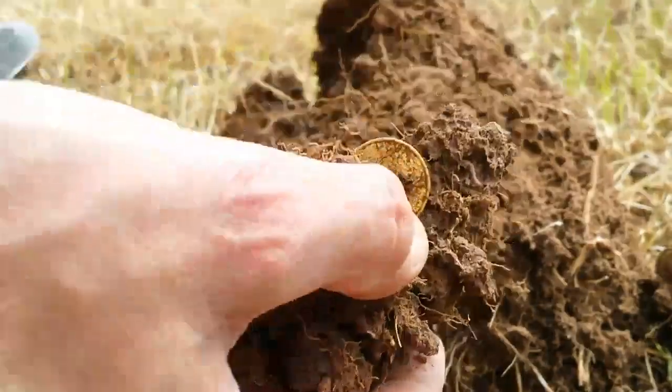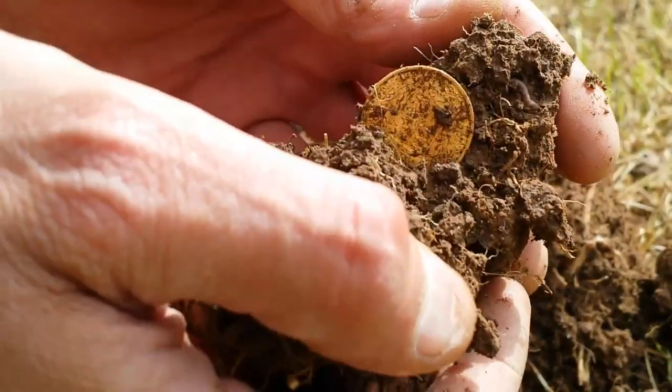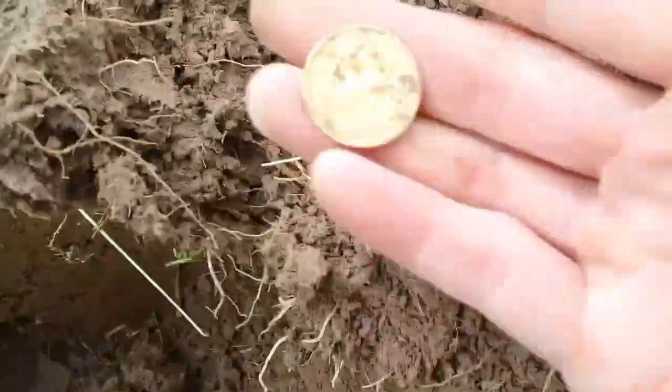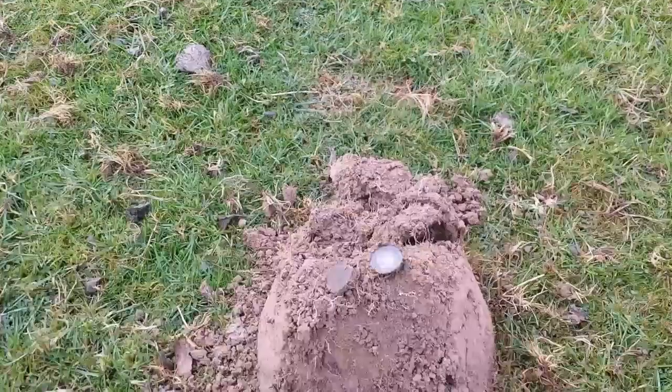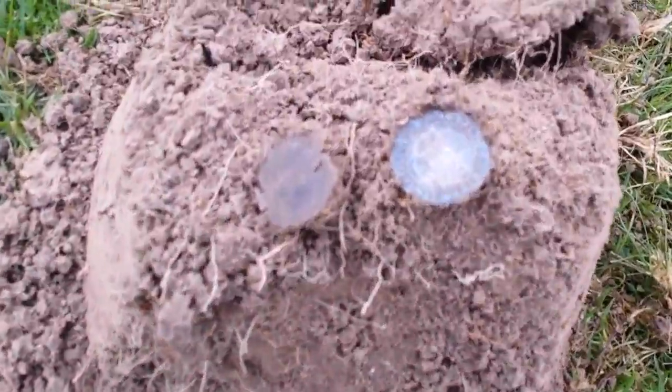I don't believe it. Oh, I've got gold on a live dig. This one's earlier, 1880. There's the back. I wanted a hammy, and I've gone and got one as well. Look at that.